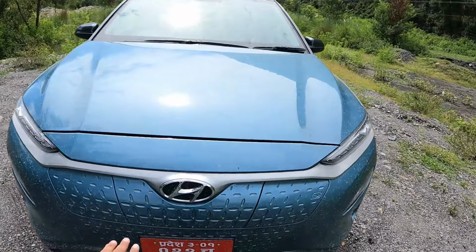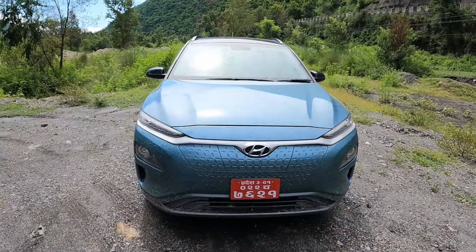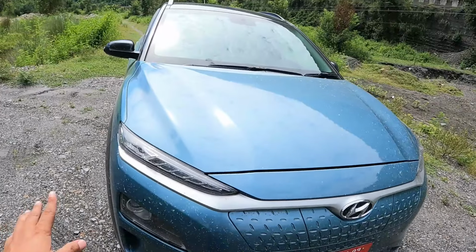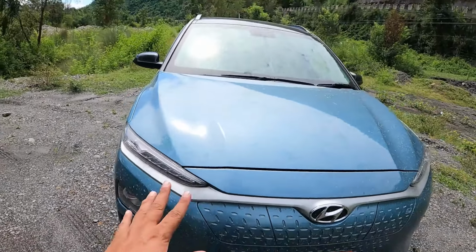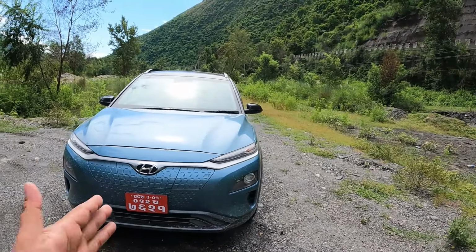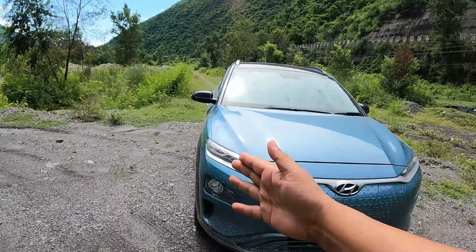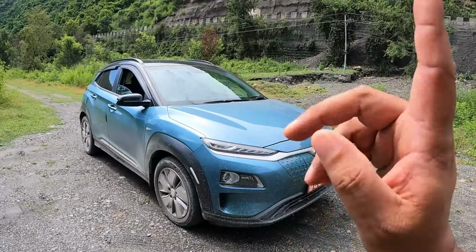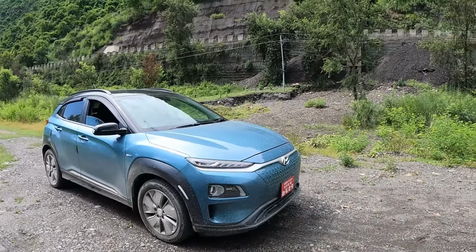You know people, stopping at this place is always a wonderful feeling for me. When this EV came for the first time in the year 2019, this was a different grill. The cars that come now, it's a little different. First time I was really fascinated when this kind of lights, DRLs came. This Kona was the one which introduced it, I think. Nowadays you see thinner kind of LEDs in other cars also. But I think Hyundai Kona introduced this thing.